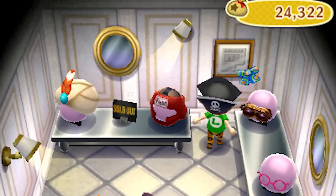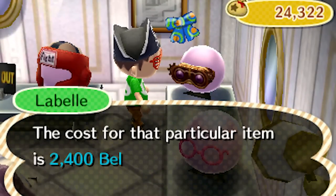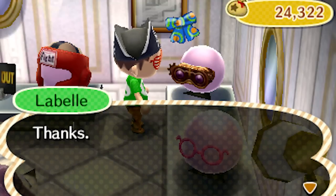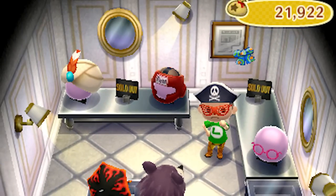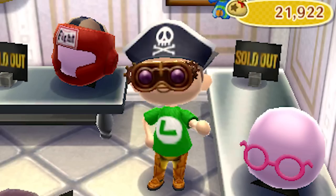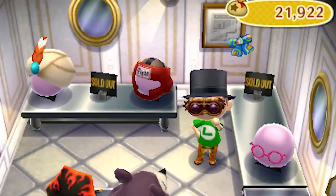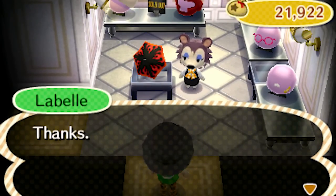Okay, check this out. What are these? Steampunk glasses with a top hat? Oh my god, I'm going totally steampunk. I'll take it. You're welcome. And, oh, I should get my armor. Check this out right now. Put that on. Where's my hat? I'm steampunk. All right. Thanks. You're welcome.